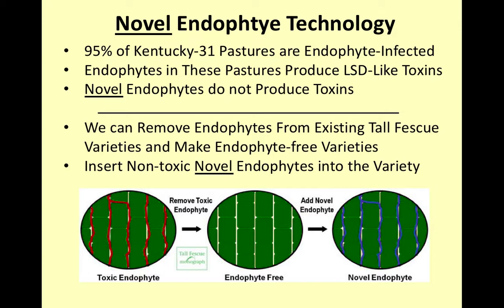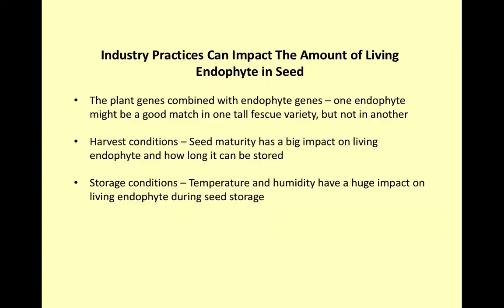So Craig showed this slide earlier also. We can take toxic endophyte, we can remove it, and then insert non-toxic endophytes or novel endophytes in there, and therefore we have these improved varieties that are novel endophyte infected tall fescue. Just because you have an endophyte that's not toxic does not mean that it's a good candidate for putting into pasture plants. Not all endophyte plant associations are equal.